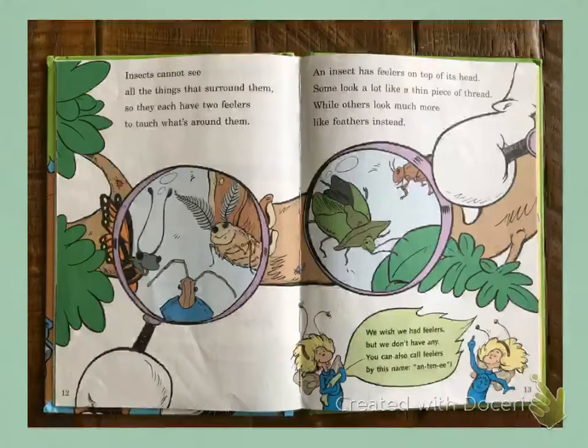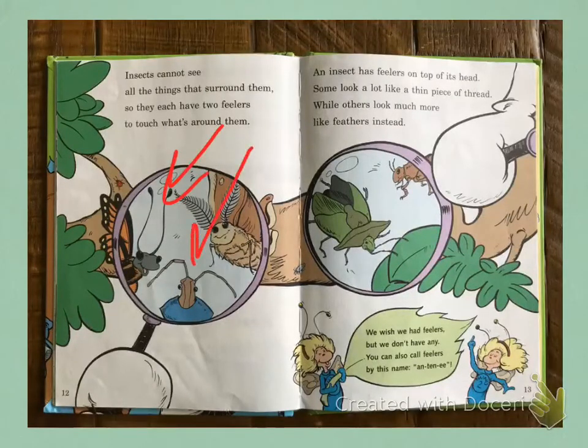Insects cannot see all the things that surround them, so they each have 2 feelers to touch what's around them. An insect has feelers on top of its head. Some look like a thin piece of thread, while others look much more like feathers instead. We wish we had feelers, but we don't have any. You can also call feelers by this name, antennae.